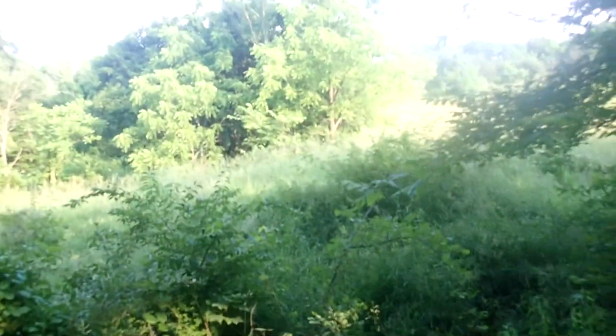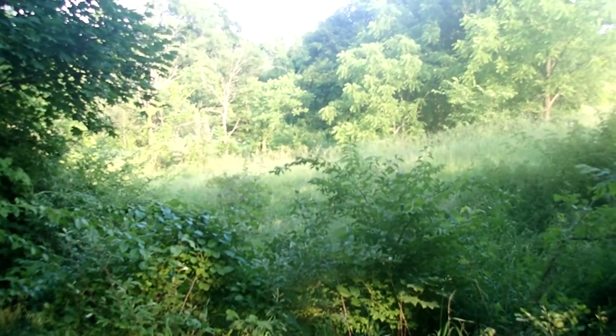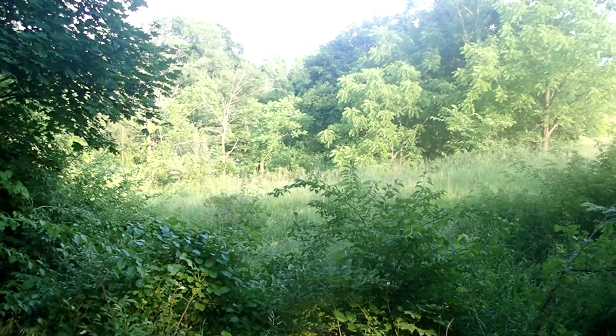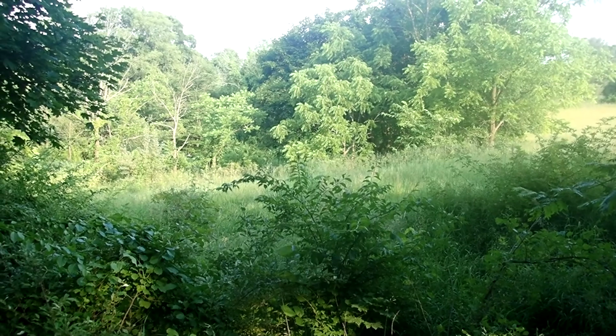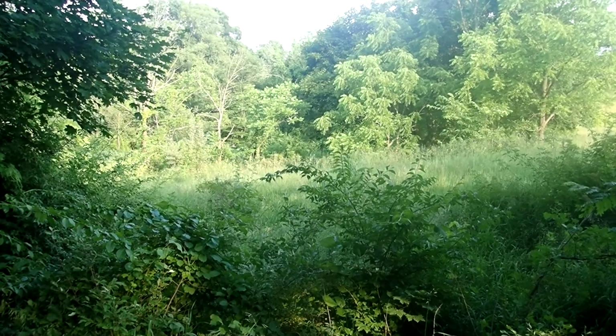And then across the street here is where we're going to be going. The sun is starting to slowly go down, so I'm not sure how much time we're going to have today, but we're going to do our best. And I want to show you guys what's over there. It's pretty cool. But first I want to show you this thing I found.